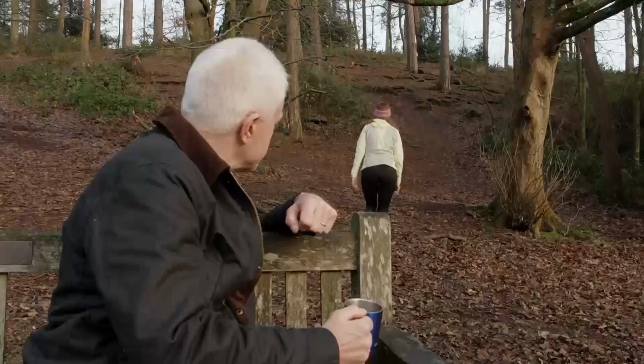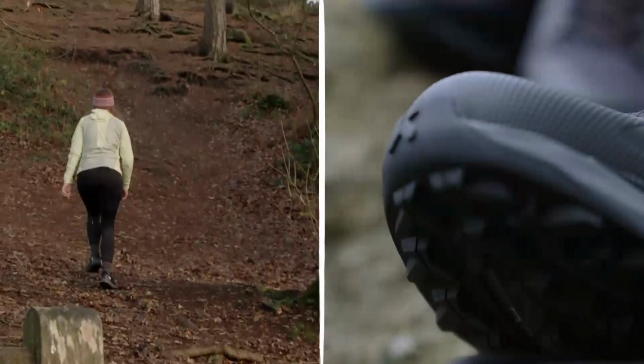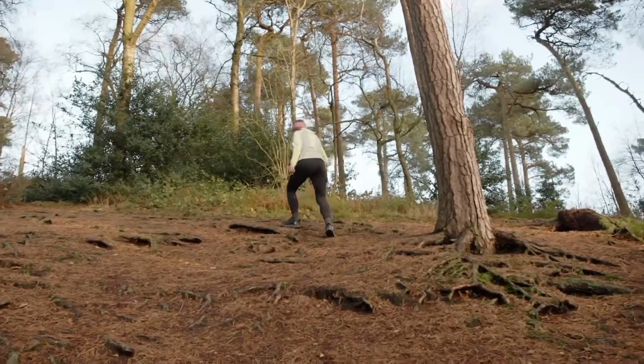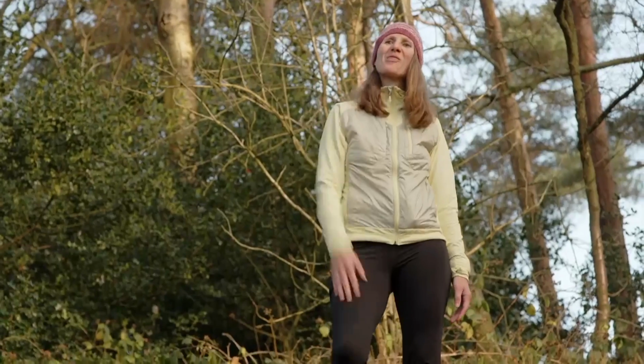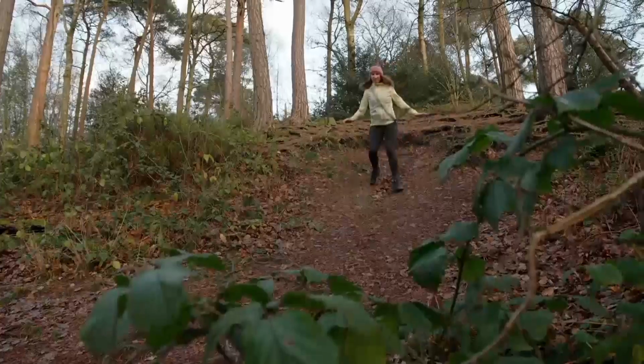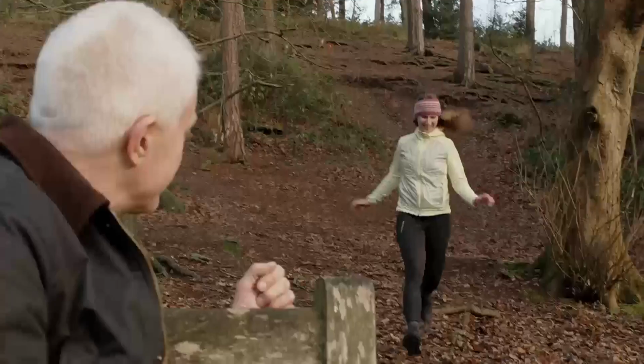First up, the premium North Faces, which have bio-based rubber outsoles. Looks pretty good. They feature 4mm ridges to help with traction on loose ground. How are you finding them? So far, so good, but the real test will be on the way down. It looks good from down here. Sometimes you're better off just running. Yes, I know.